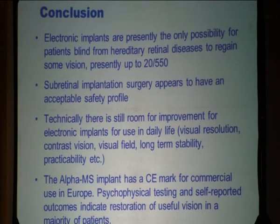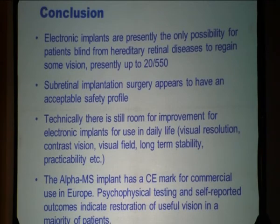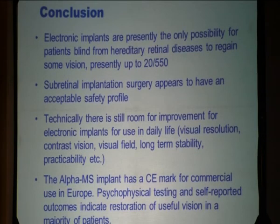The implantation is safe. Technically we have room for improvement. We have a CE mark now, and I still hope we get a cooperation with your clinic, which we have tried for the last year, and I think we are on a good way.